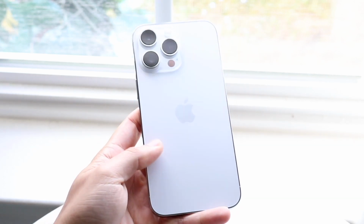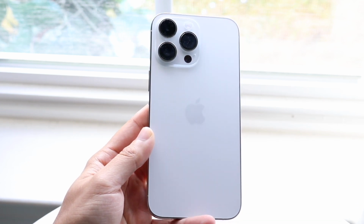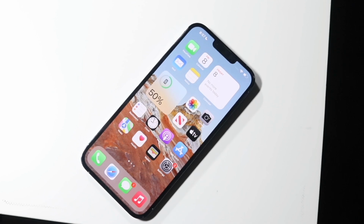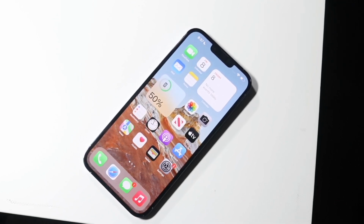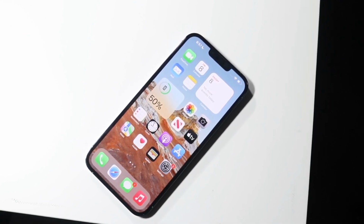That definitely makes a lot more sense, and you're going to be better off going down that direction than sticking with somewhat of an older device. But with that being said, I still think the iPhone 13 Pro Max is an excellent device. I love that iPhone so much, and I still think it's a very, very good device that I would probably recommend the average person go ahead and buy as well.